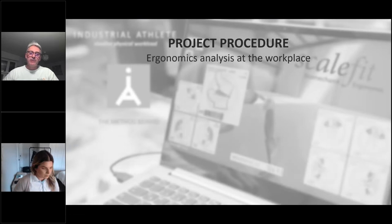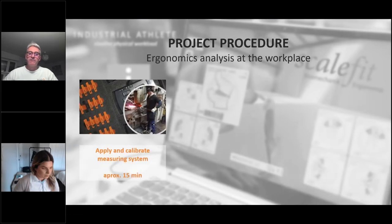So what does a typical project look like if we do the ergonomics analysis on site at the workplace? Of course, the first step is always to apply and calibrate the mocap system, which takes about 15 minutes, then you're ready to go.